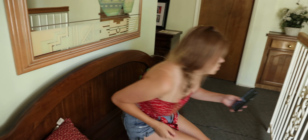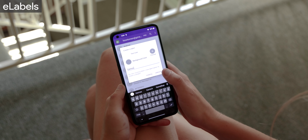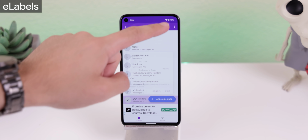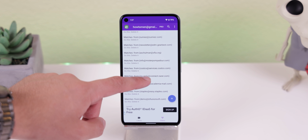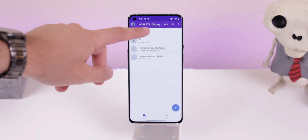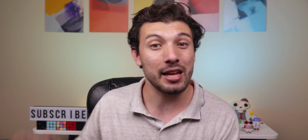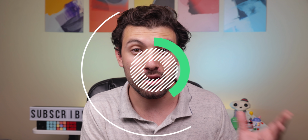Or you can just have eLabels installed to quickly manage your email labels whenever you want. It lets you easily create, rename, or delete any of your existing labels, and you can do the same for any Gmail filters. The app doesn't even require full access to your Gmail inbox, but only to your labels and filters, so it won't be able to read any of your messages. In all, it's an app that picks up on the slack from Gmail and offers these simple but surprisingly absent features on Android.